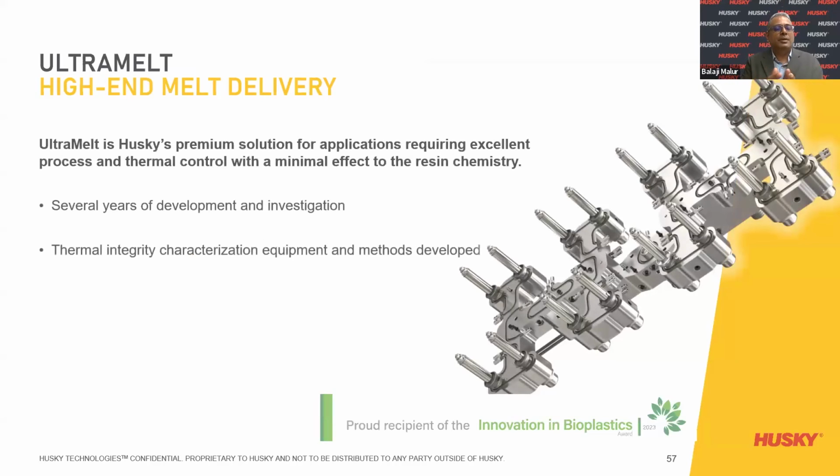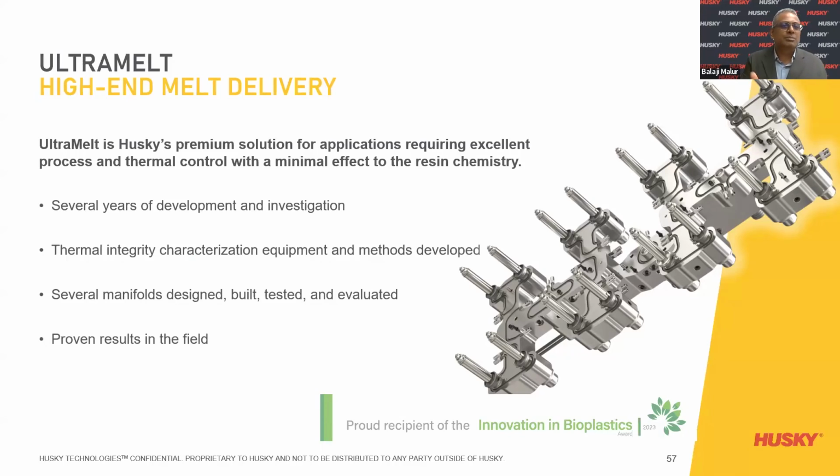And then we go with Ultramelt. This is something many people in the industry have not heard of, and I just want to brief that. What is Ultramelt? We went through product development for many years, understanding what causes polycarbonate to degrade, turn yellowish, change its properties, or turn into black flakes. We found that it is the steel contributing in the hot runner system.